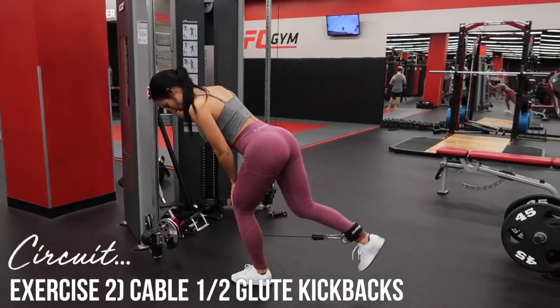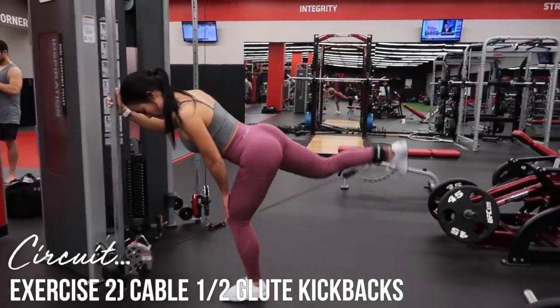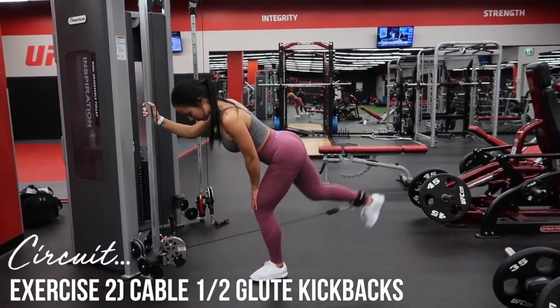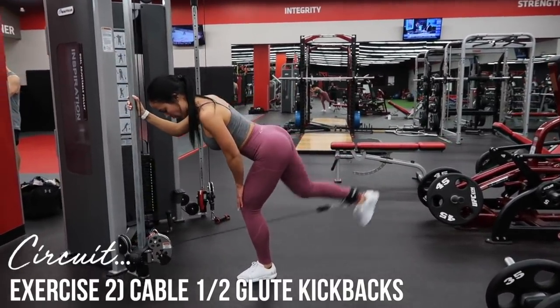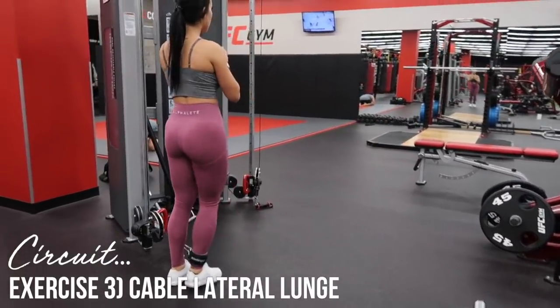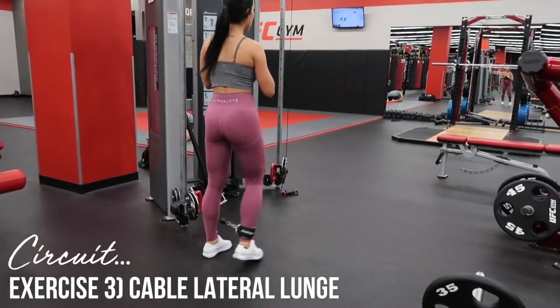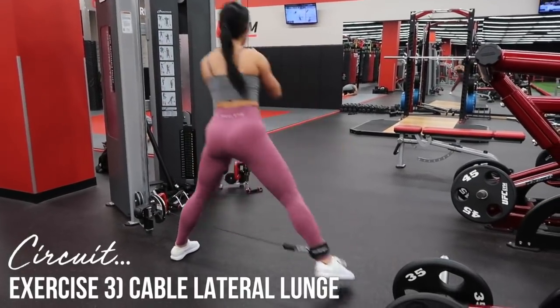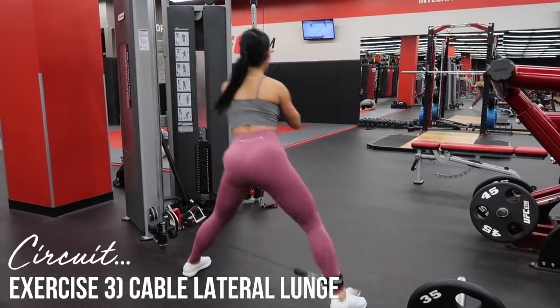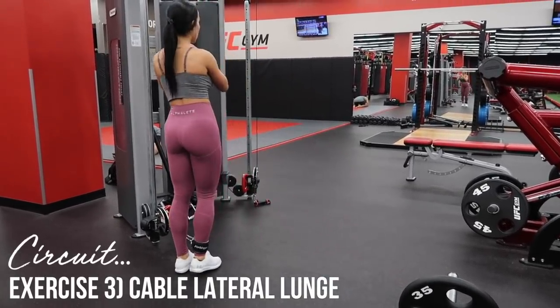We're doing all these exercises on one leg and then moving on to the next. So cutting that in half, only doing the top half, pulsing, and then you're gonna get into some lateral lunges. I'm taking that leg out into a big sweep and going into a lateral lunge. At this point, you should already be feeling your glutes in knots, but we're not done yet. Four exercises, one leg, and then you can do the other.